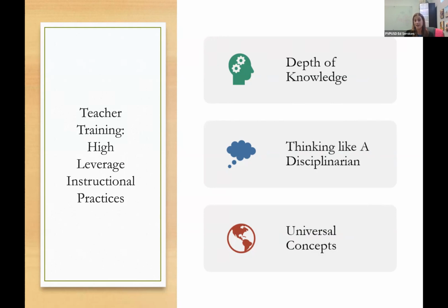So we've created a 5-year GATE training plan. We are going to be working with outside consultants on this as well. We'll be training teachers, and there's kind of a 3-pronged theme here where we're talking about the depth of knowledge, and that's really getting deeper into the courses, how to ask the right questions, to go deep. Depth and complexity is really what it's called, and getting more complex questions. So we're going to be training our teachers on that.